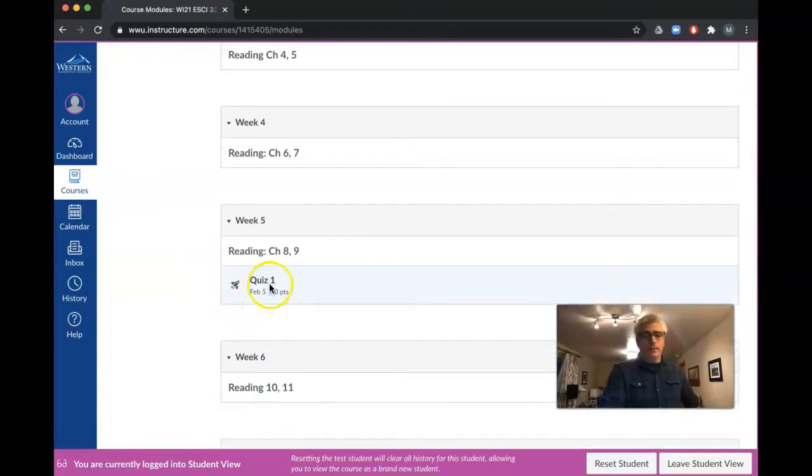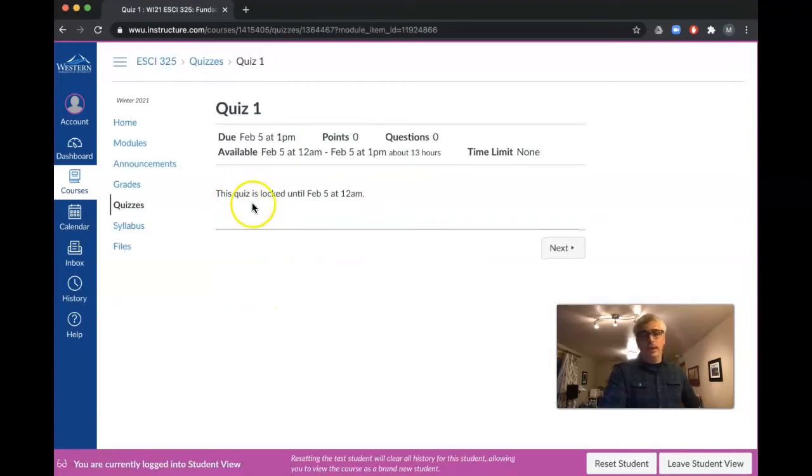Week 5 is our first quiz. This is not populated yet, but this will be worth 100 points. Now the quiz will be February 5th. It opens at midnight right now to 1 p.m. So the quizzes will only be open for a certain period of time. That's the only time you can take the quiz, and you have to take it during that time. So if you forget, then you get a 0. So my recommendation would be to look at the quizzes now.